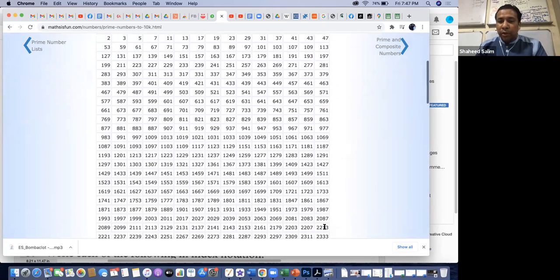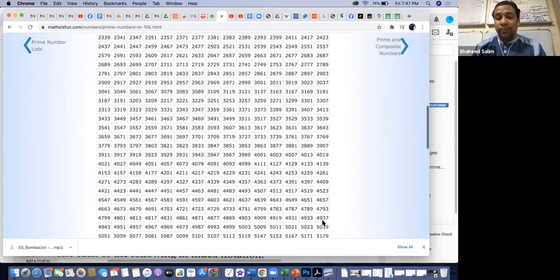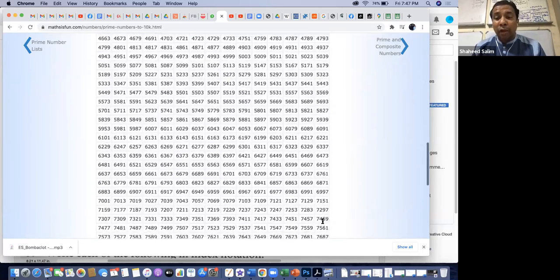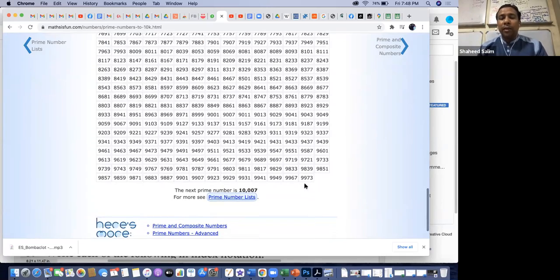You look at this number, 2087. Why do you think they don't give you a prime number that is very big? How long will you take to divide? Divide by 1, divide by 2, divide by 3, divide by 4, until it will take so long. But you see, the list goes on in the thousands. Difficult to think of a prime number more than 10,000. Can you think of one? Let us see. The next prime number is 10,007.